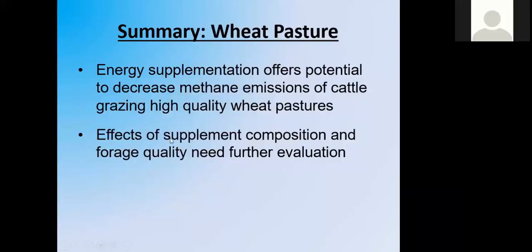So I think we can summarize that energy supplementation offers potential to decrease methane emissions of cattle grazing high-quality wheat pastures. However, the effects of supplement composition and forage quality need to be further evaluated to see if we can get more detail on how to lower these emissions.